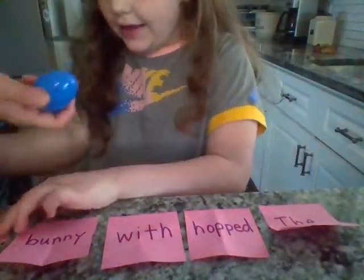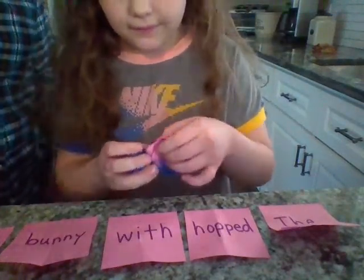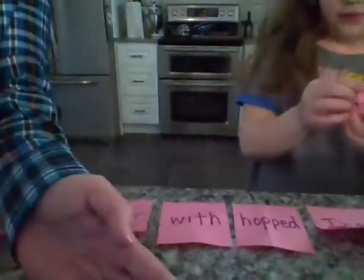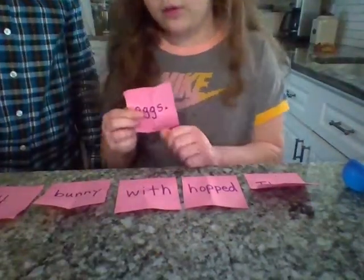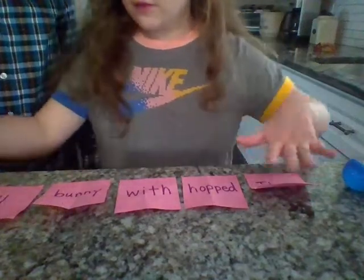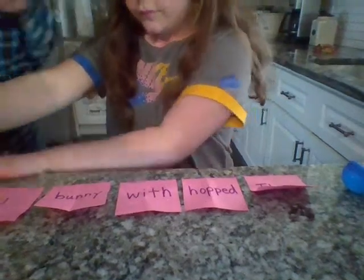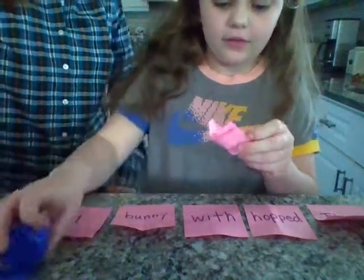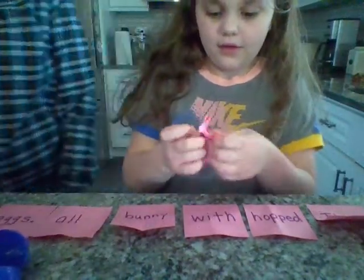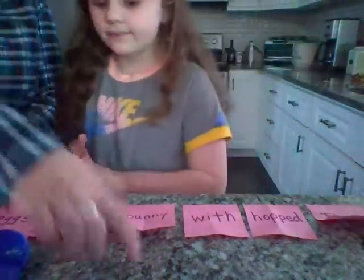We have two more. Looks like it's eggs. And it has a period. That means that it goes last. So this is the beginning and this is the end. All right, but they're all scrambled up though. So we have to look at all the words. Let's see if we can do it. There's one more. See, this one is the. So another the. Okay, so put it down.